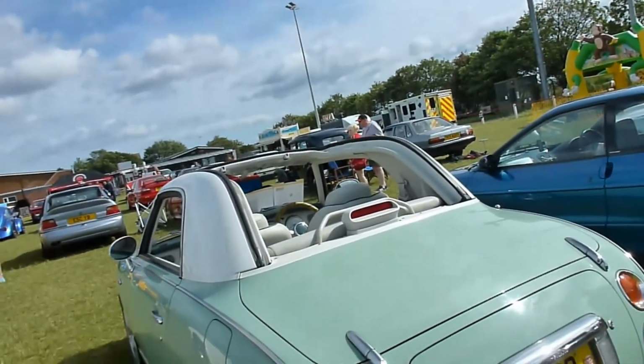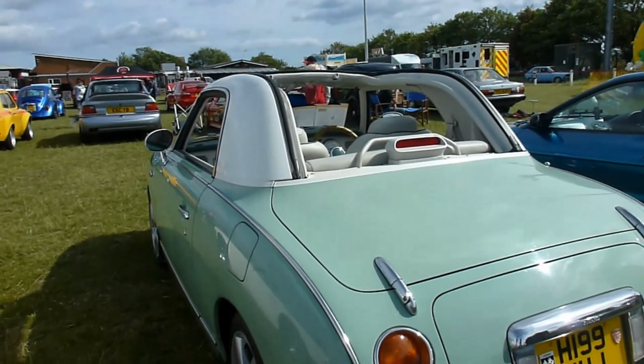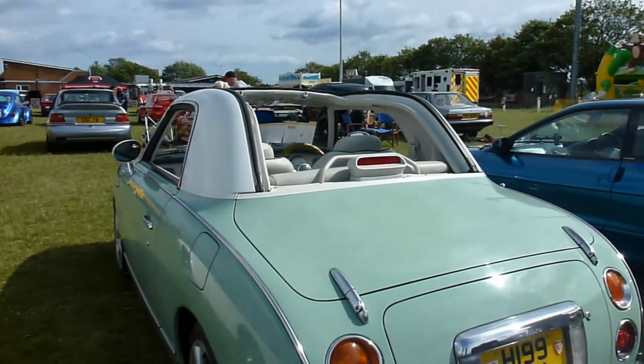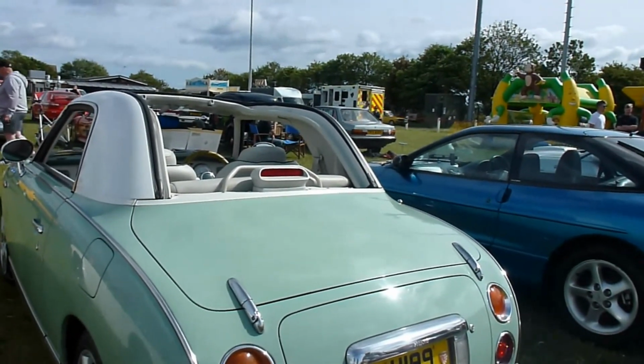What's the mileage on it? Just around 50,000. That's nothing. Do you know, if you'd said it was lower, I'd have believed it. Yeah. If you said it was something like 20,000 miles, I'd believe it. And looking at that interior, it's gorgeous.